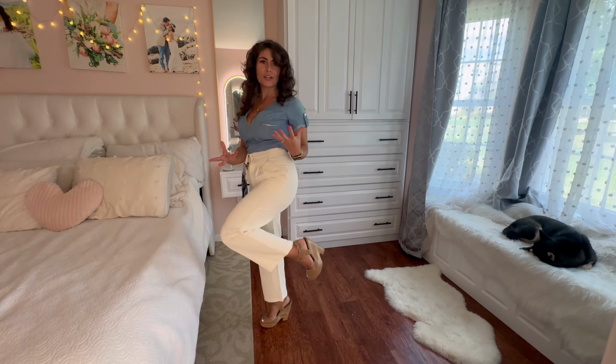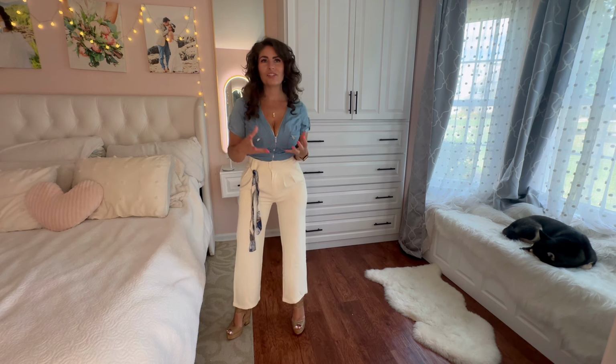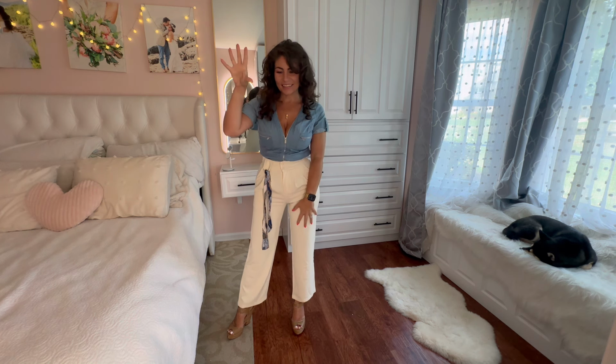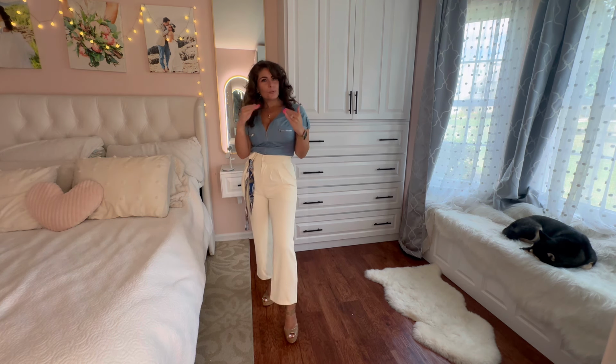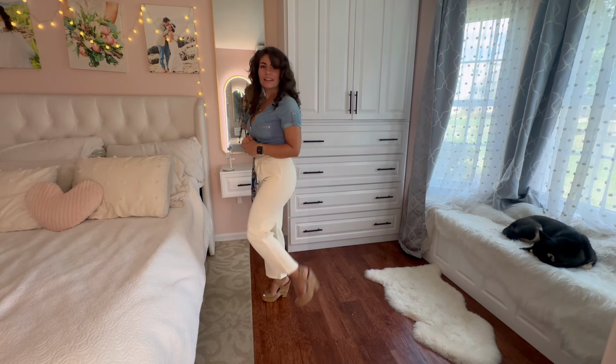And I also paired it with some wedges. Again, I kind of wanted to go into more of a casual sort of look with this. And wedges are, while sexy and giving you that height and the sexiness of a heel, they also have more of a casual look, and they're also a lot more comfortable and easier to walk in. So I thought together they would go really well.